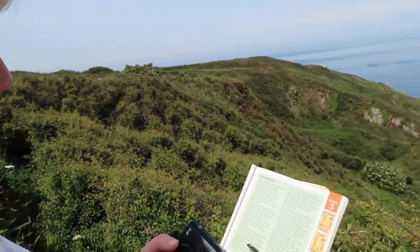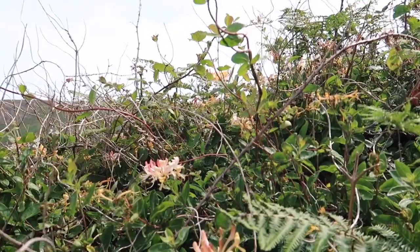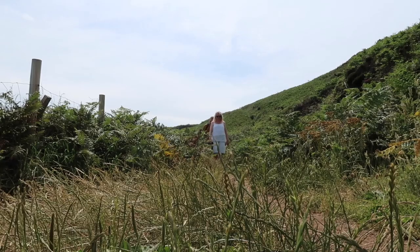So we've come up the hill. It says it gradually levels out before passing above Veal Cove, crossing a small stile. So that's our next landmark. This honeysuckle is giving us the most delicious scent as we're walking down this coast path. Beautiful! Oh, I'm so happy!